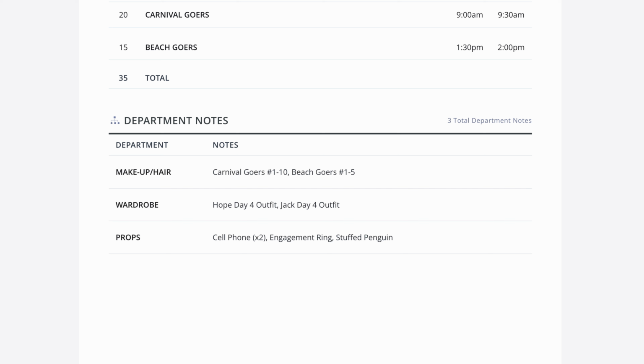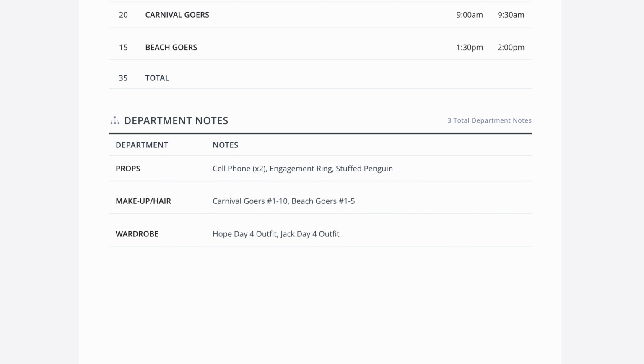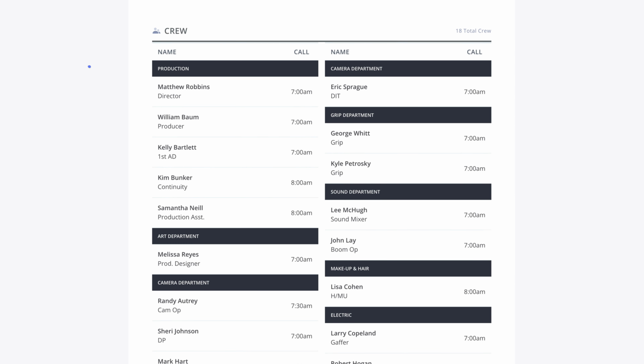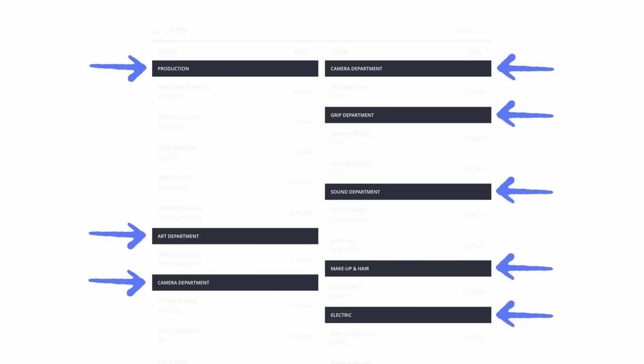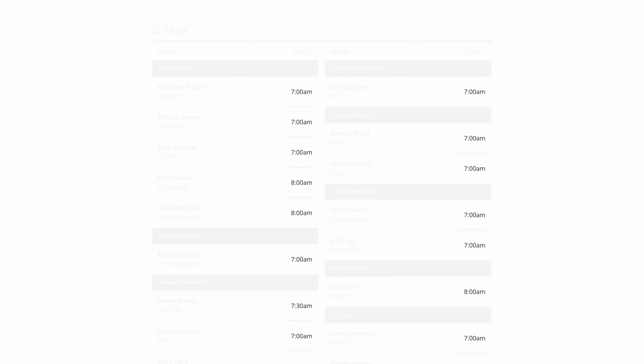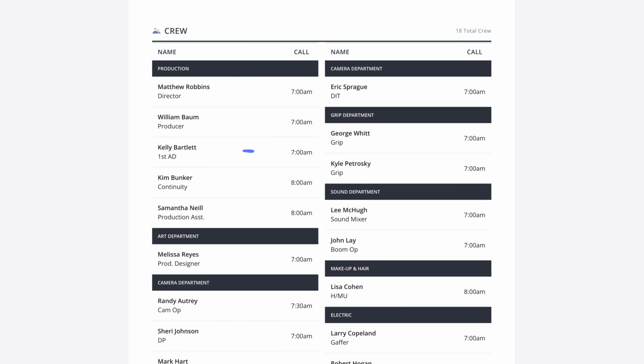The department notes detail everything each department is responsible for, from props all the way to wardrobe. With so many moving parts, it's crucial to ensure everything is accounted for. Next, you'll find crew, which lists all the various departments, along with crew member names, roles, and individual call times. This is especially helpful if you have staggered call times, meaning that not everyone will be arriving at the same time. It also lets everyone know who they might need to talk to for specific aspects of the production.